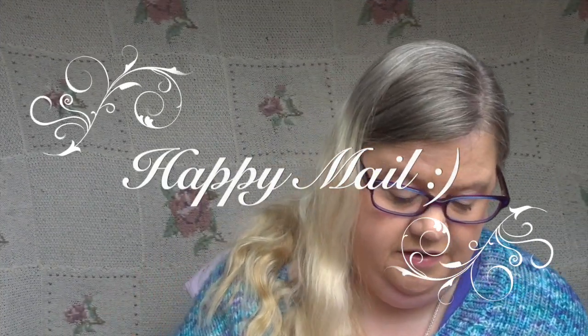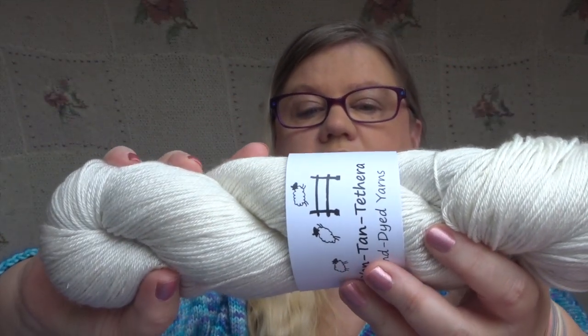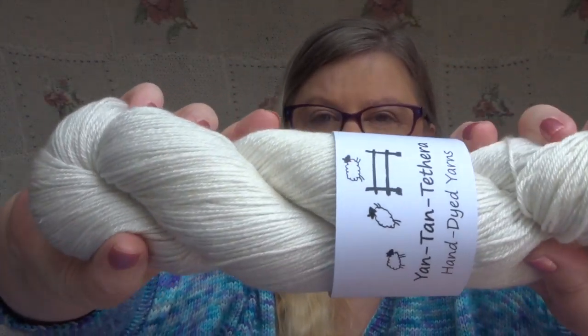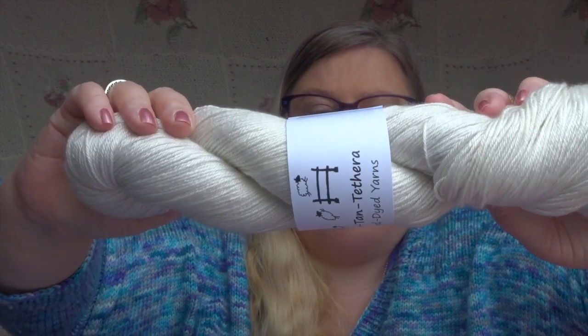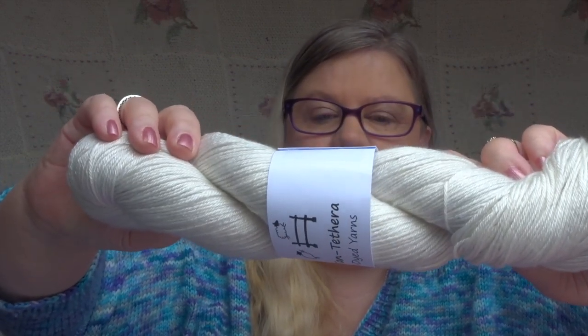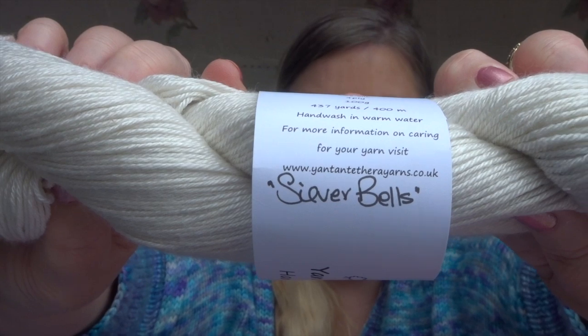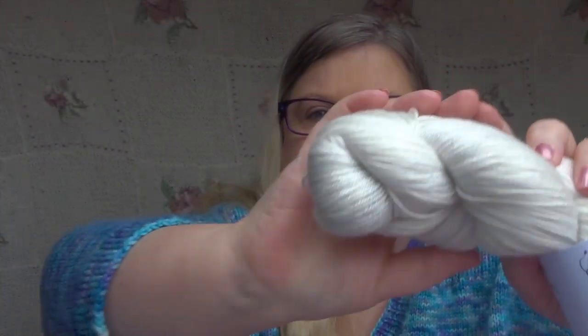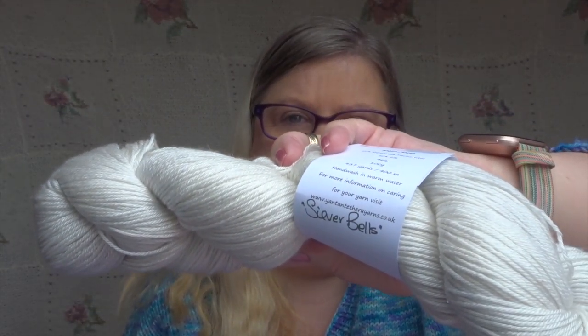Right, I'm going to start with this, because you kind of know about this one. This is from the lovely Helen, who is Yantan Tetherer. And this is the silver bells that I found. So this is superwash merino silk four ply. So it's a bit of a luxury yarn for what I'm going to be using it for, but it's gorgeous and it was perfect. And Helen assures me that should I need to, she might be able to dye me up another one. And as I said, it was perfect because it was called silver bells. So it's even a Christmas yarn. How about that? And it's a lovely colour. It's a little bit lighter than the one I've got, but that doesn't bother me. So yeah, love that. So that's one that I purchased.